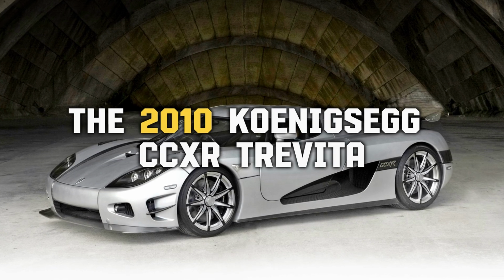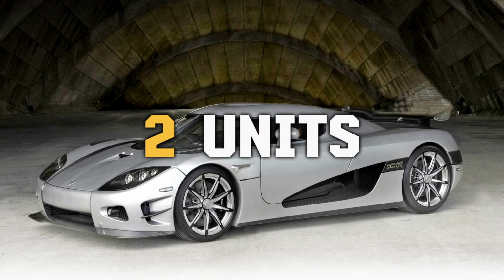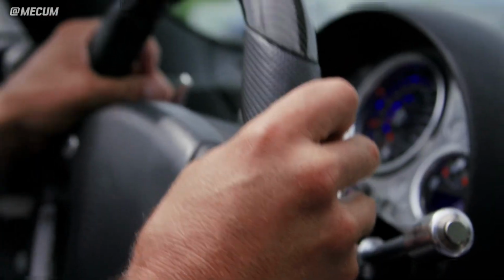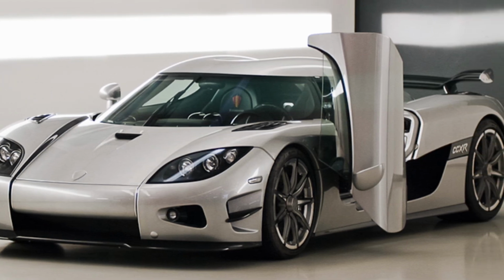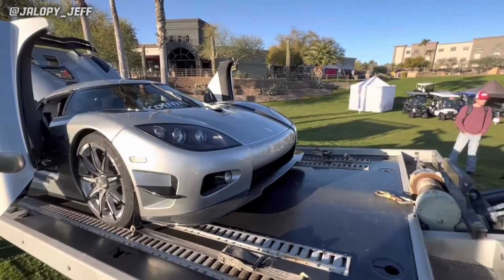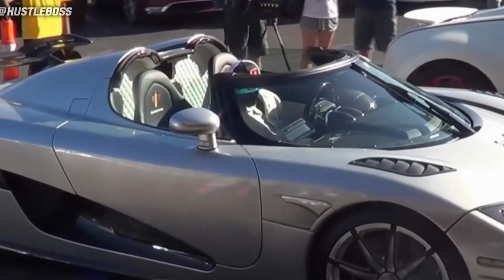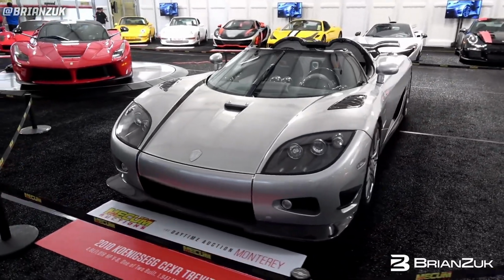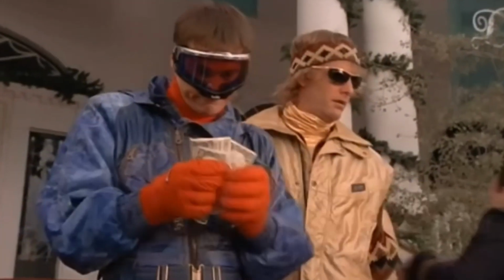At number 6, the 2010 Koenigsegg CCXR Trevita, 2 units produced. Koenigsegg is known for its exclusivity, with none of its models being mass-produced, but the 2010 Koenigsegg CCXR Trevita stands out as the rarest of them all. Only 2 units were ever made, one of which was once owned by Floyd Mayweather, who later sold it for an impressive $2.6 million. What justifies such a hefty price tag?